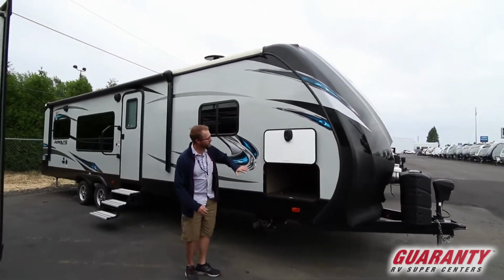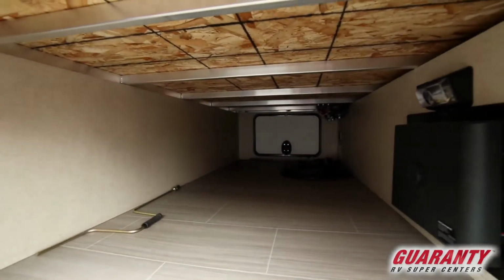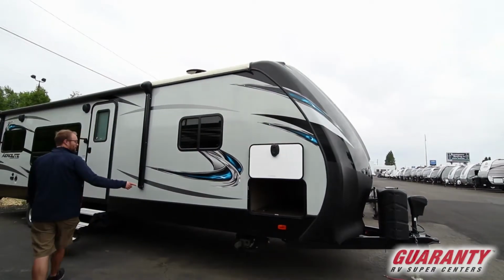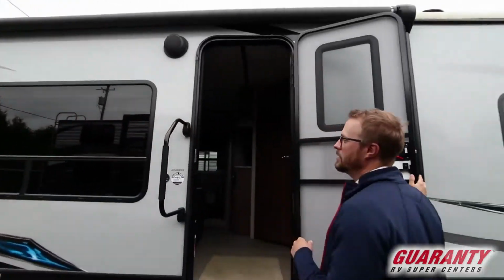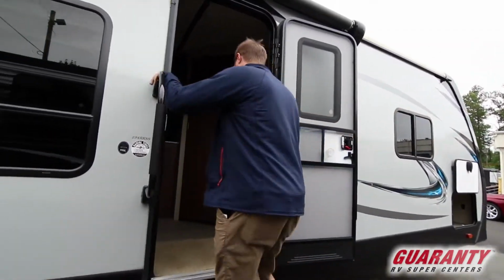Aluminum frame, and you can see some of that aluminum frame inside right here and this huge pass-through storage. There are push button stabilizer jacks on this guy, so that even saves you a little bit more cranking. Huge awning, big window on the side, and when it's a rear kitchen unit, it adds a lot of light to the really big open space inside. Let's go check it out.